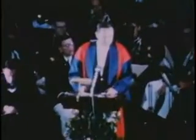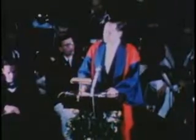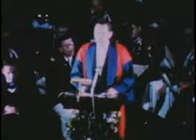The ceremonies are climaxed by Dr. James M. Hester, president of New York University, who accepts the bust in behalf of the Hall of Fame and the university.